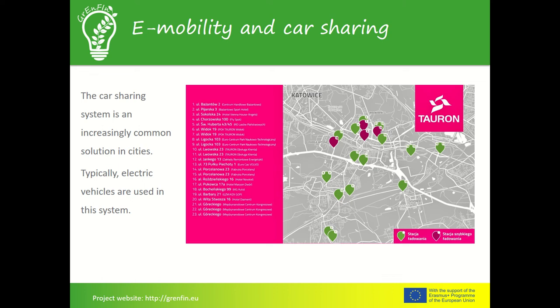On this slide is an example of an electric car charging station network that Tauron built in Katowice to develop local car sharing. And because this car could be zero emission, it is a good example of adaptation to climate change because it helps us to make air quality better, and it helps us to fight the smog that sometimes is easy to see in biggest cities.